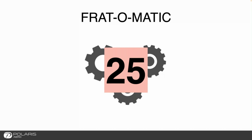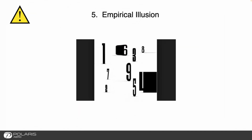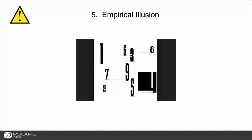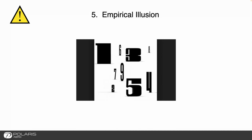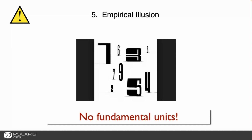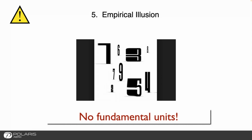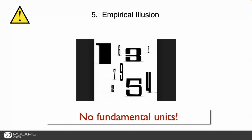And the reason numbers don't make sense is, let's go to the 5th hidden danger, the empirical illusion. The belief that because we're using numbers, therefore it's objective, but it's really not. Numbers are used in a subjective way. Using the system is subjective. And the reason we cannot add hazards and risks together is there's no such thing as a fundamental risk unit. We can't say two 3-star restaurants are better than a 5-star restaurant because 3 + 3 is 6 and 6 is greater than 5. It makes no sense. We can do it with dollars because a dollar is a fundamental unit. But there are no such things as fundamental risk units, which means we cannot add that together.